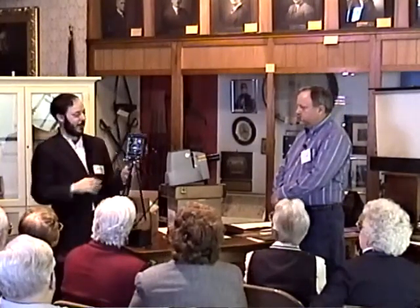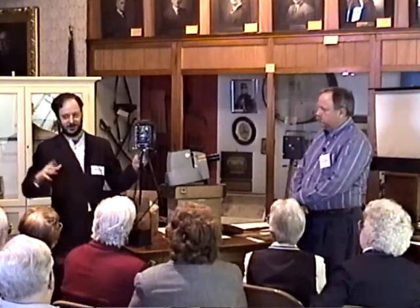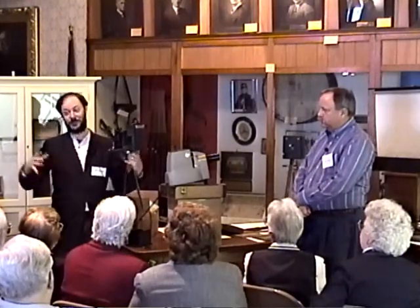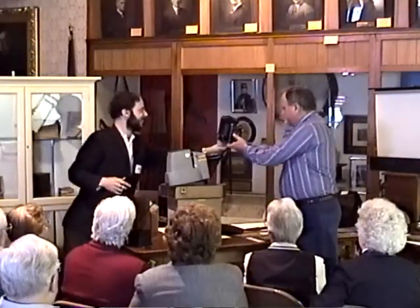And so this is a very fine camera here. I have one like this at home that has a film size of 8 by 10 inches. It's a very large camera. I didn't feel like bringing that one today. But this camera is in the museum collection.